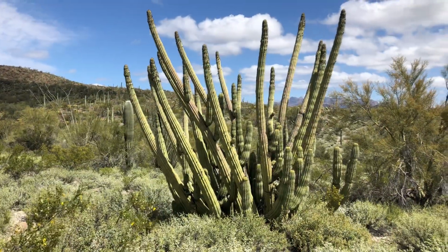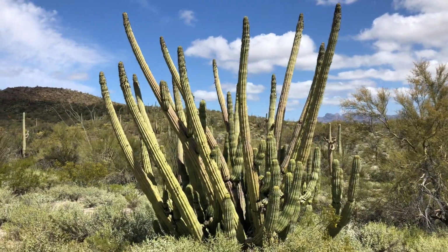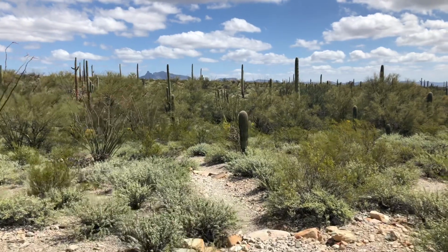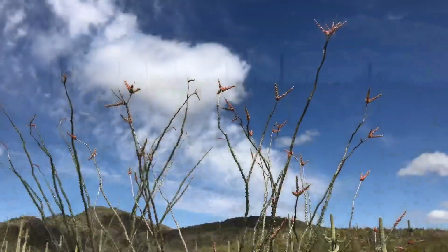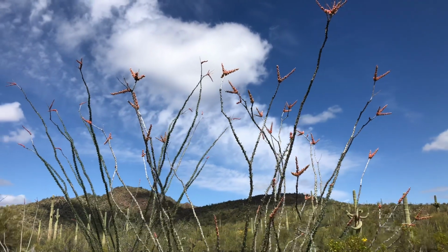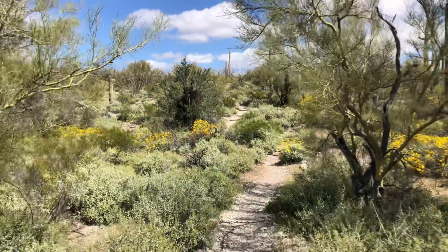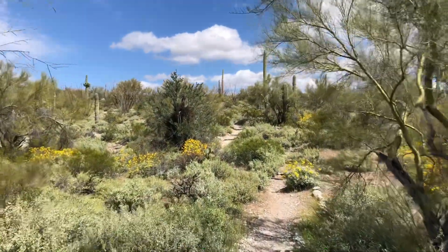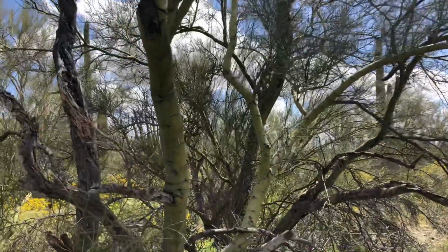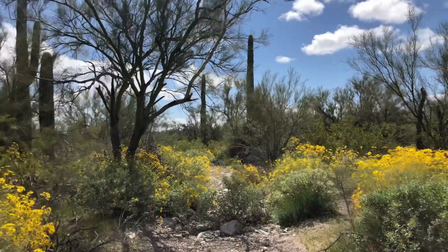There's a big group of Oregon pipes. I would love to hear the music that they make. I am certainly learning my cacti. And this one is the acutillo, and it's in bloom. So these trees with the green bark, that's the Palo Verde. The brittle bush is so brilliant.